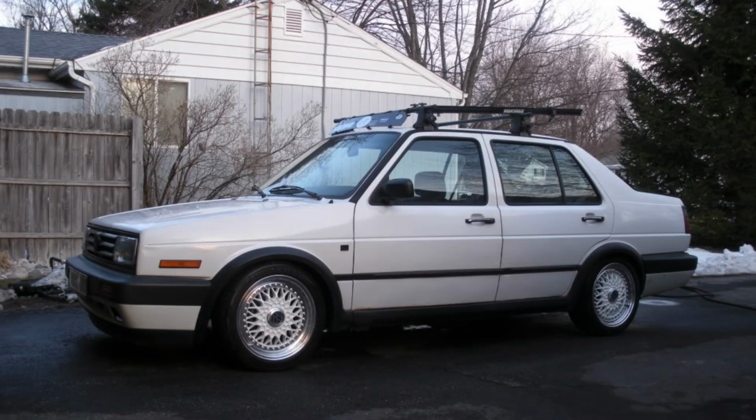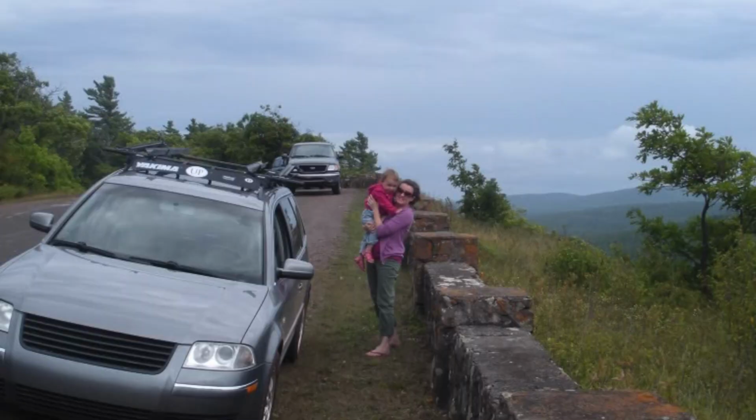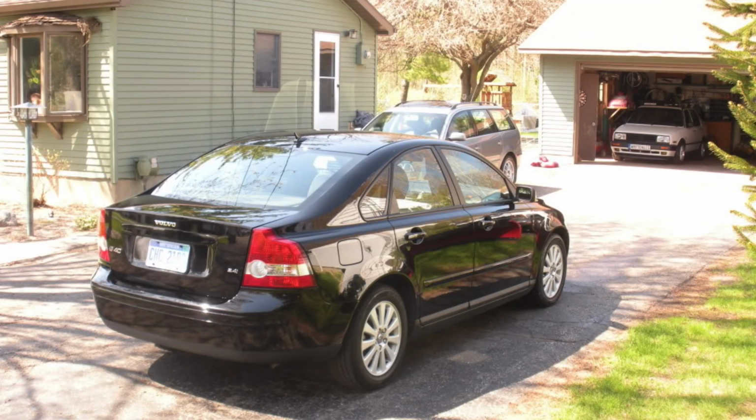Obviously, when you're into European cars, you swap wheels a lot. You'll see that's a recurring theme. This was my wife's first, well, actually it was her second Volkswagen, but we got her this once we had our oldest there, who was very young in that picture, but that's her 2003 Volkswagen Passat with a 1.8T and an automatic. A lot of good memories in that car.